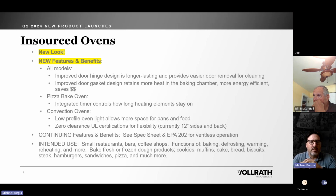So the intended use for the ovens, it's not going to be a full, like a Blodgett. You're not out there banging out stuff all day long. It's smaller restaurants, bars, coffee shops, designed for baking, defrosting, warming, reheating. You can bake fresh or frozen products in it, cookies, muffins, cakes, even steaks and hamburgers, sandwiches, and of course, pizzas in that pizza oven.